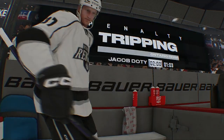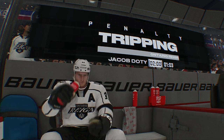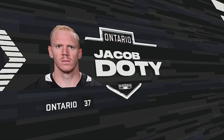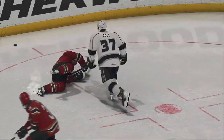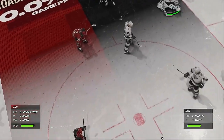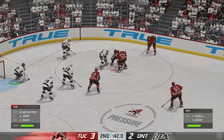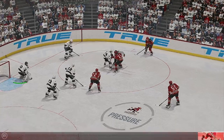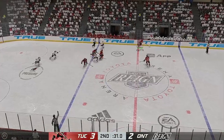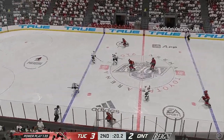Well, that's a tough penalty to take at the end of a period, and it's all about the PK unit now. They've got to kill the time off, get to the intermission where they can reset. And they'll roll the power play unit right back out. Although it's been a frustrating power play, they have to find a way to open the ice up. If they can have quick puck movement, they're going to cause the coverage to stay low, and that quarterback up high can let one rip.